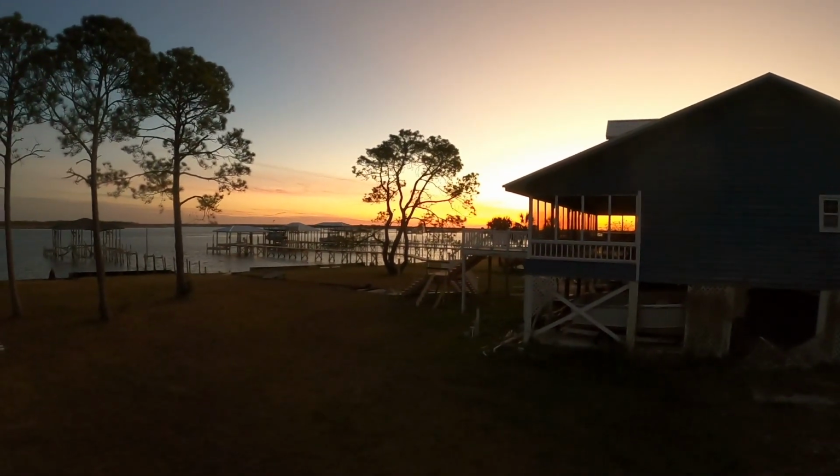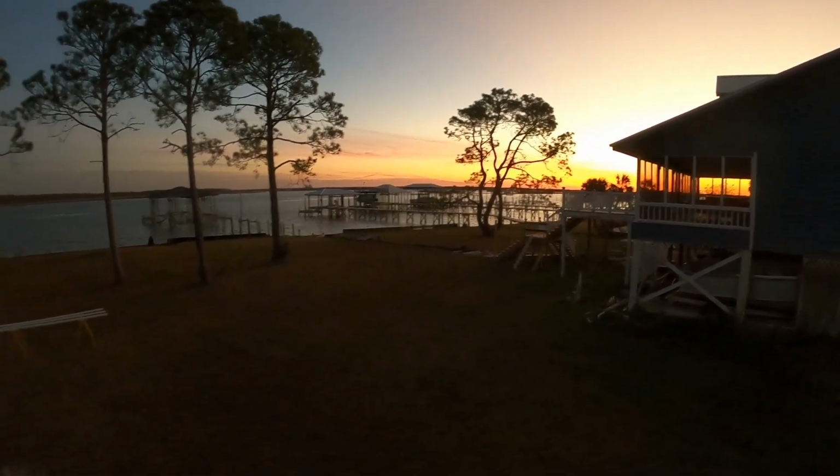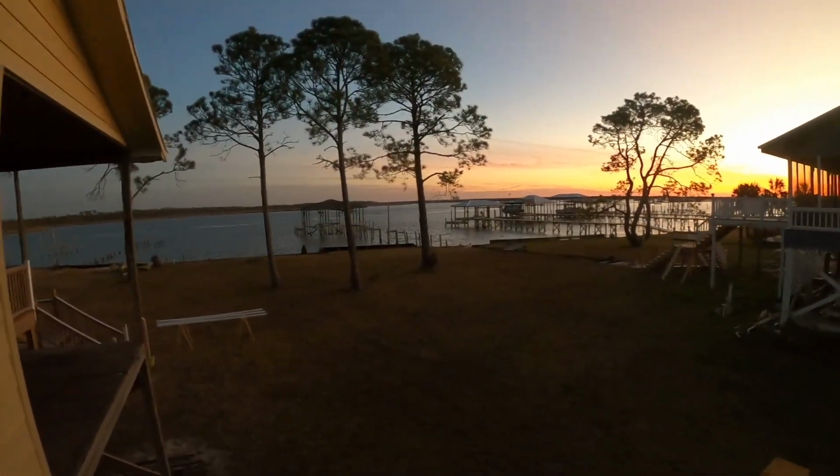What's going on, y'all? It is a beautiful morning this morning. Look at that sunrise. Look how gorgeous it is. Sun's just about to come up. It is kind of windy. We got a strong north wind and it's like 48 degrees this morning.